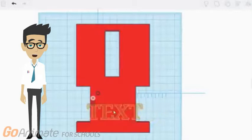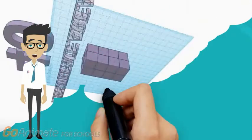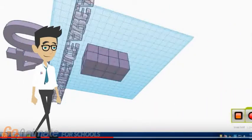This is Tinkercad. You will learn 3D computer-aided drafting with Tinkercad.com. Totally no big deal. You'll be up and running in a couple of hours. We will also use Tinkercad to help with geometry.